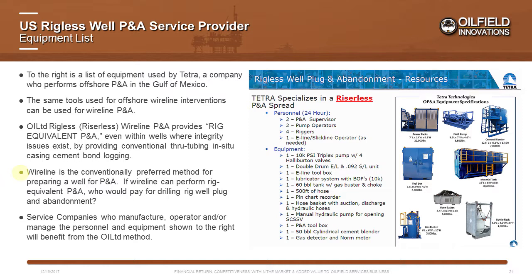Whether Oilfield Innovations' patented method of using slickline wireline and or coil tubing are used to P&A an entire well, or alternatively, used to remove the well integrity issues so that a drilling rig or hydraulic workover can P&A a well, it would remain the preferred conventional method, and thus, you must ask yourself, why would I use a drilling rig to perform work that I can do with wireline? Accordingly, any company who manufactures, operates, or rents equipment shown to the right, as well as coil tubing operators and manufacturers, will benefit from our technology.